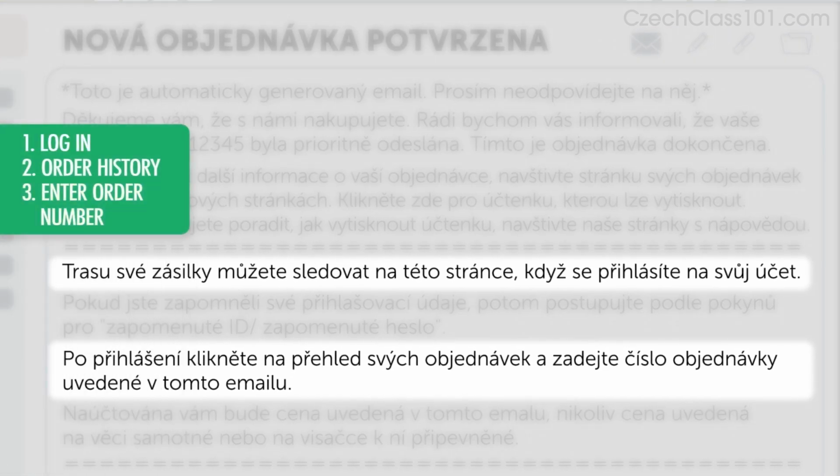The email says that you can track your package on this website by logging into your account, and after logging in, click on your order history and enter the order number found in this email. Trasu své zásilky můžete sledovat na této stránce, když se přihlásíte na svůj účet. Po přihlášení klikněte na přehled svých objednávek a zadejte číslo objednávky uvedené v tomto e-mailu.